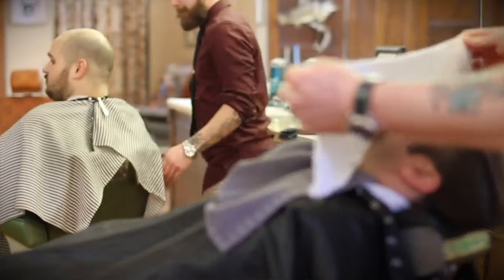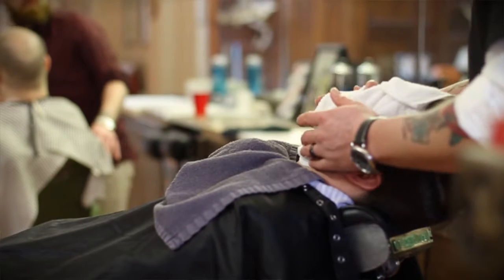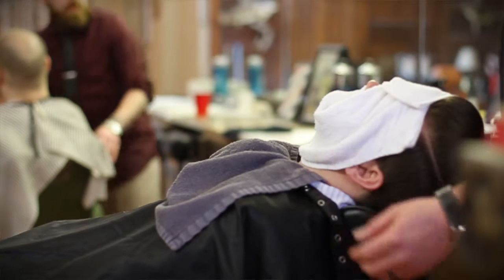Hot towel, straight razor shave, starts off with the customer in the chair, draped, headrest, lean them back, put a hot towel on their face, let the steam soak in. You want to make sure the hair on your face is soft. Soften the skin, soften the hair, get it ready to be shaved. After a shower is probably the best time to shave at home.